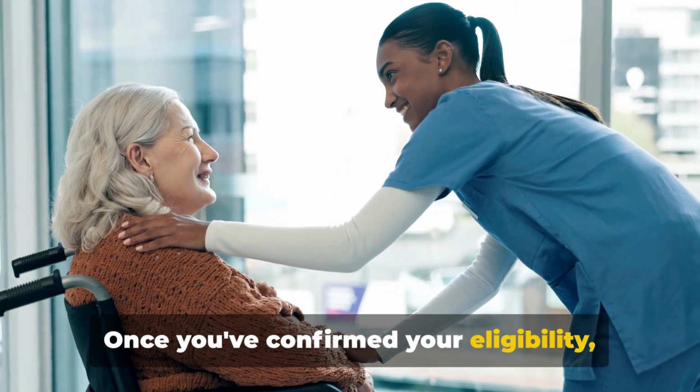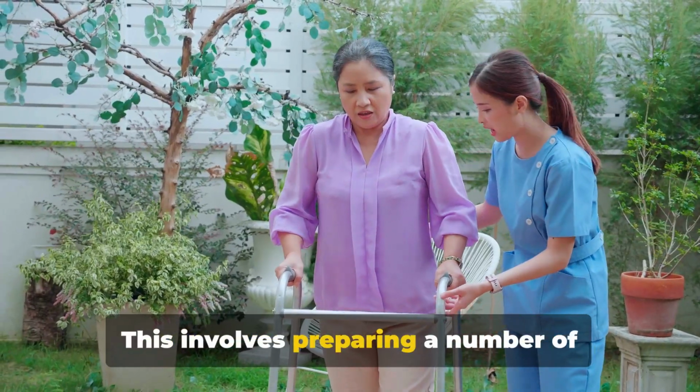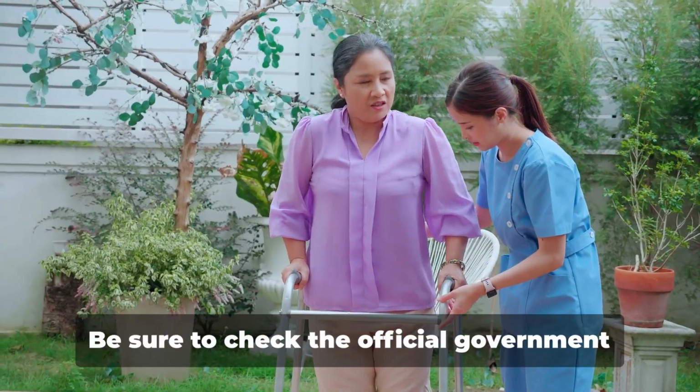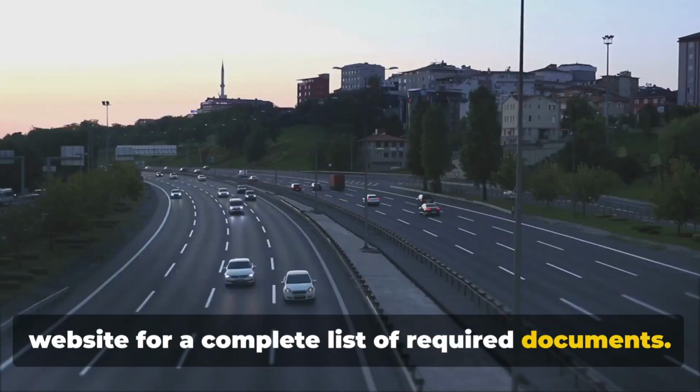Once you've confirmed your eligibility, you can begin the application process. This involves preparing a number of documents, including proof of work experience, language test results, and a police certificate. Be sure to check the official government website for a complete list of required documents.